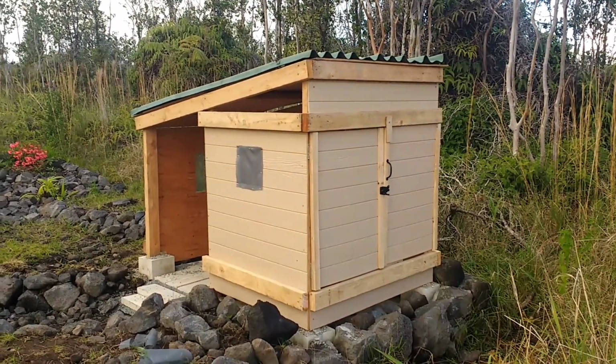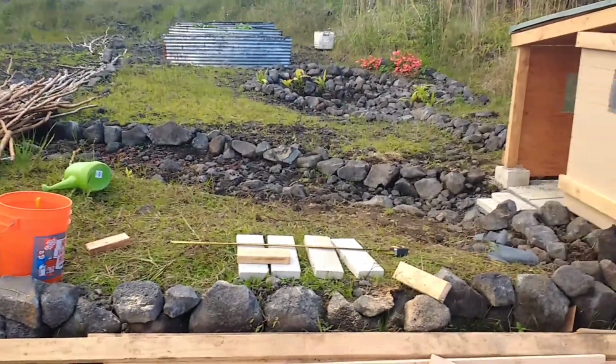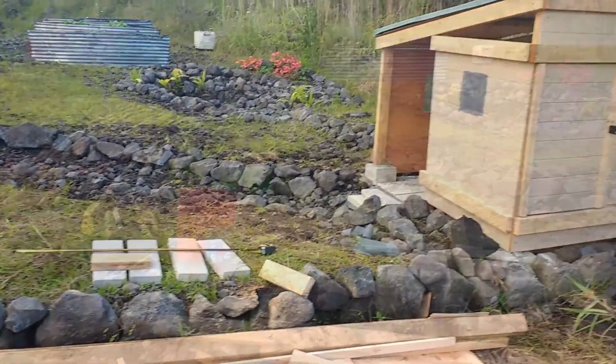That's not a bad looking duck house. I'm okay with it. And this duck yard overall, I'm actually really pleased with it. It's an attractive little area, which is what I wanted since it's in the front yard.